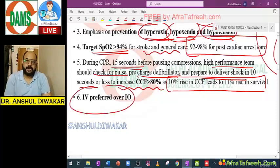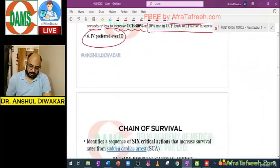This is something we already know. Our first route of access is always IV followed by IO. So these were the changes.